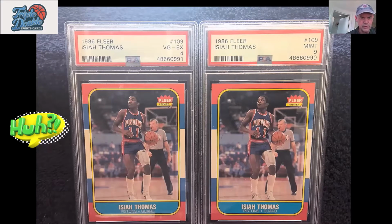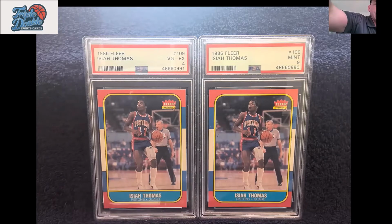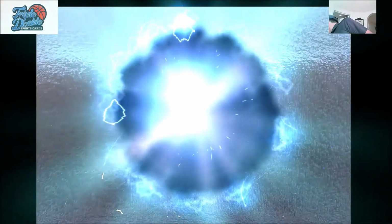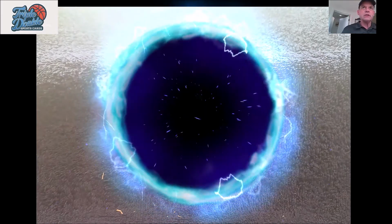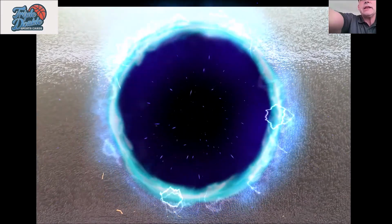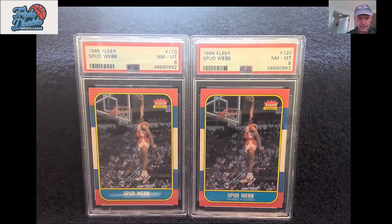I don't know. Corners are super sharp. Maybe there was something on the surface that I didn't see. I know it's not a wax stain that only happens with the sticker. So your guess is as good as mine. But a 9 is a good value card. I want to say it's 900 and going up. The Spud Webbs, I thought one of these would do better. I thought the one on the left would get me a 9.